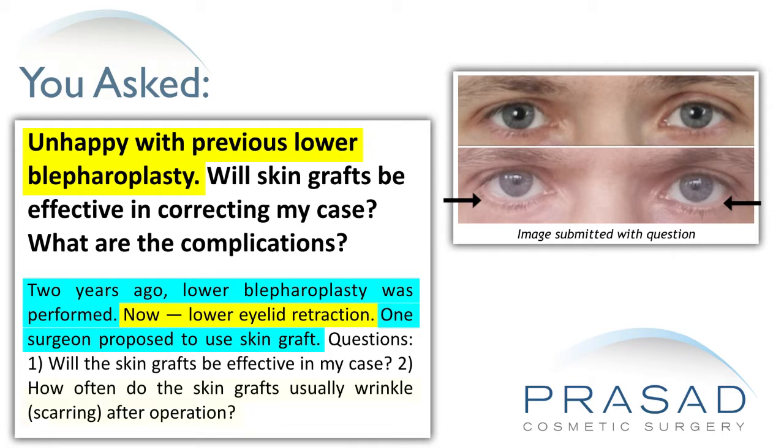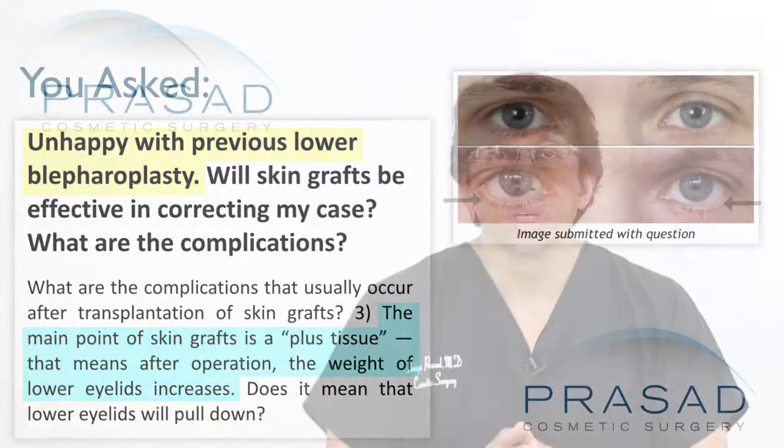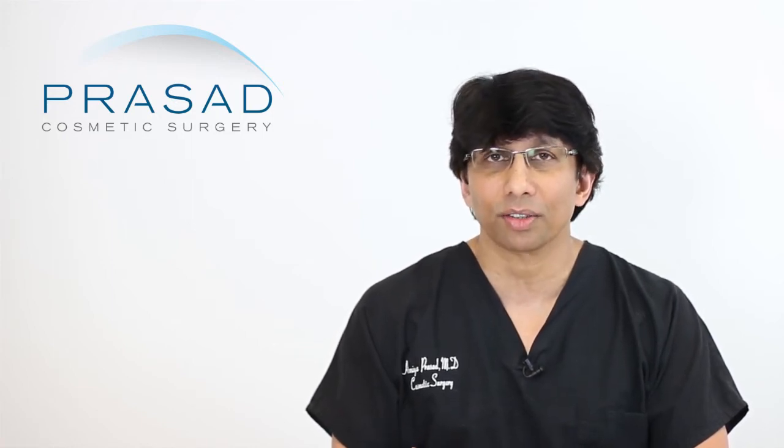And you've asked several questions related to the appearance, the healing, the wrinkles, as well as the weight of the skin graft after this surgery. Well, I can certainly share with you my approach to dealing with lower eyelid retraction after cosmetic eyelid surgery.